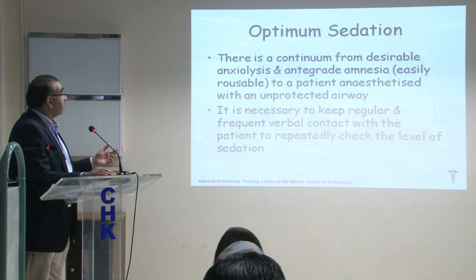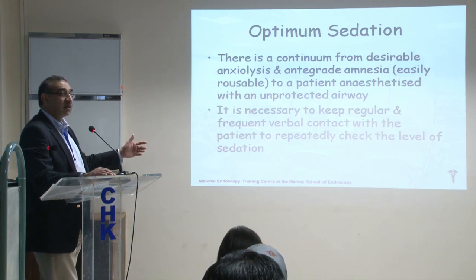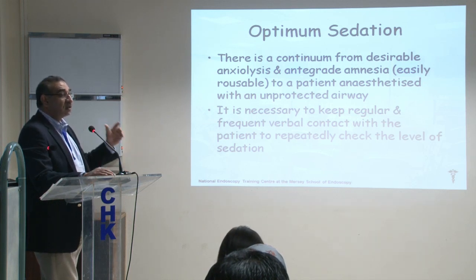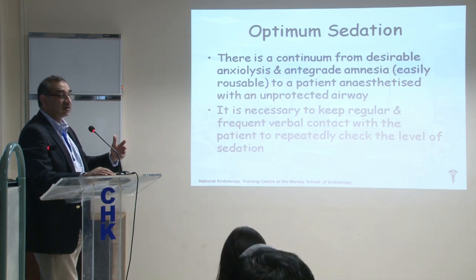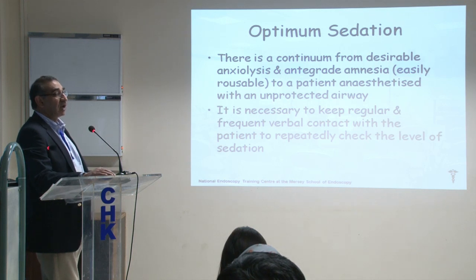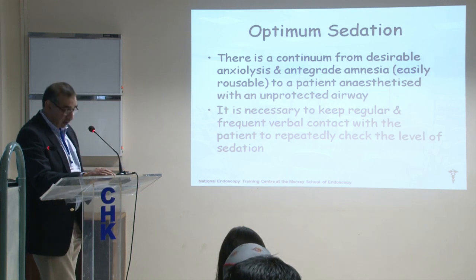So generally, how do you find out if you've over-sedated the patient? Pulse oximetry is a good indicator, but it is usually too late if you notice a drop in oxygen saturation. The first thing to notice is the loss of verbal contact between the endoscopy assistant and the patient. Usually our nurses continuously talk to the patient, and so should the endoscopist. When you lose that verbal contact, that is something to be alerted on.